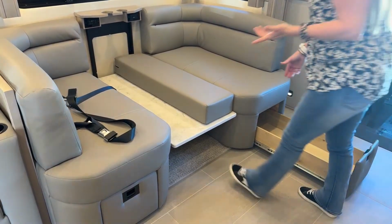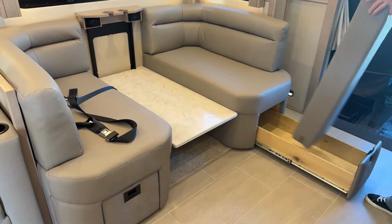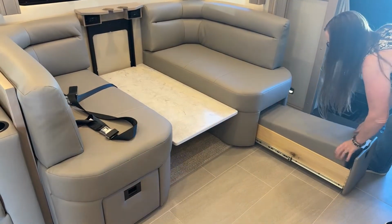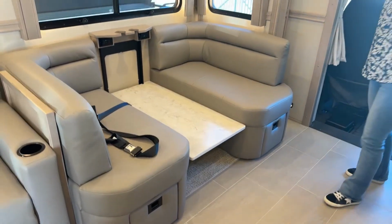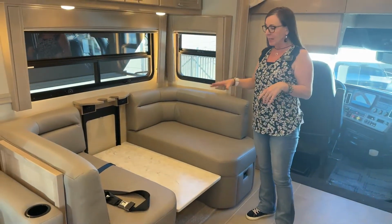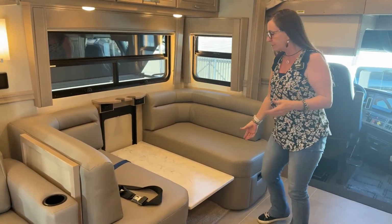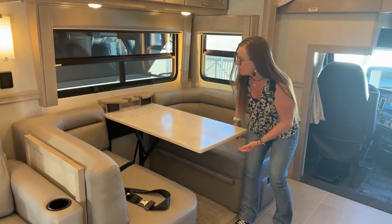I have a medium duty semi truck. I don't have a big, beautiful P4 Cascadia. I've got the M2106. But underneath my booth dinette, I keep all of my plates, all of my dishware, all of my napkins and placemats. That way when I'm cooking, making dinner, the kids can be setting the table. So super nice feature here. As you can see, very easy to use.